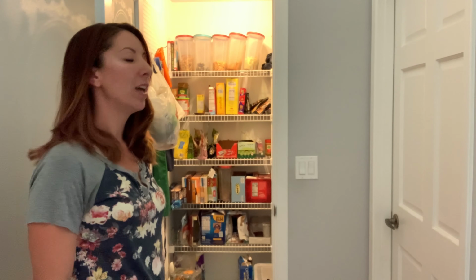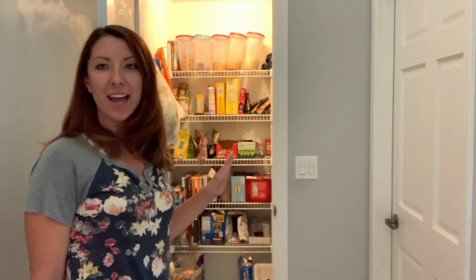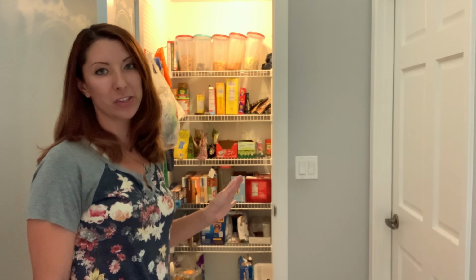So I want to show you what our current pantry looks like. We moved into this house about 2 years ago, and I never had a walk-in pantry before, so I was just so excited. But guess what? When you have more space, you throw more stuff in it, and I'm not cool with that.